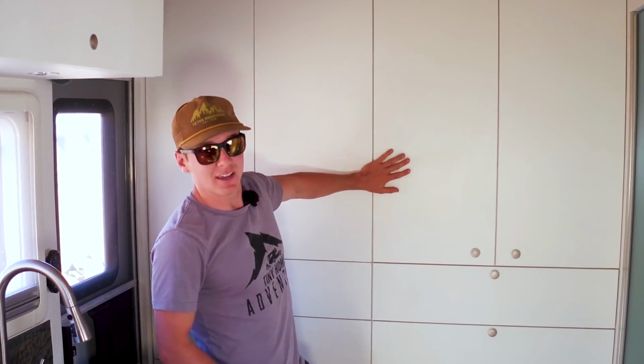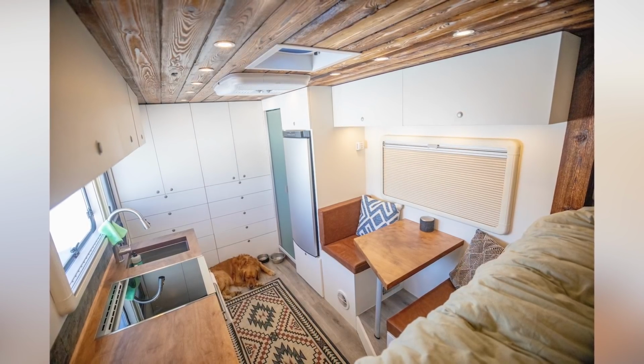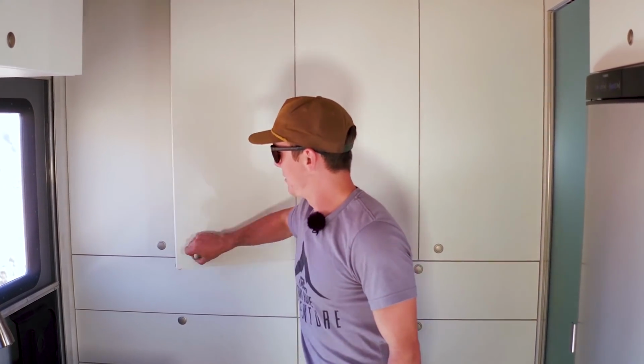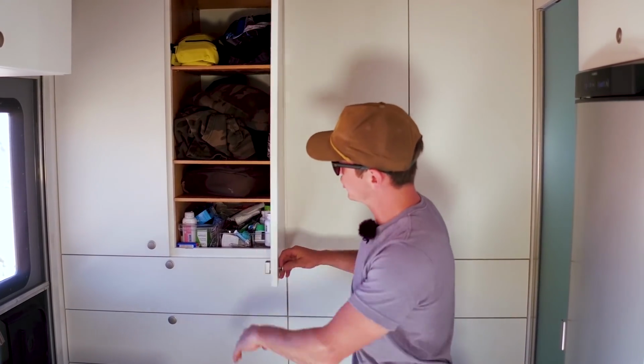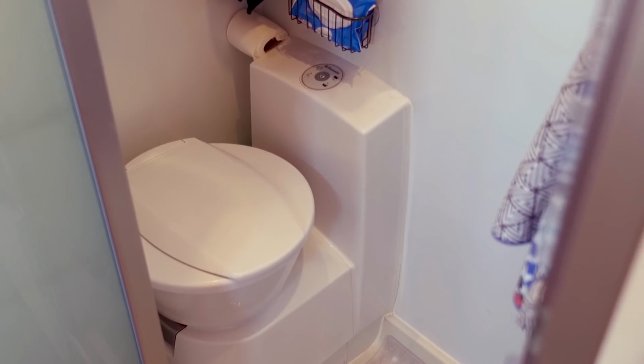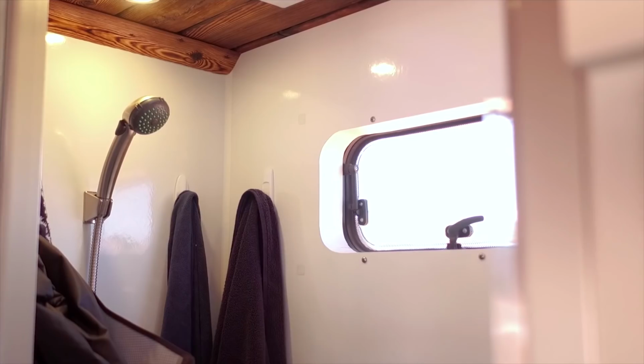Let's start at the back here. We sort of have his and hers closets. These kind of open up this way with some shelves, and then these all slide out. Then we have our wet bath, so it's our shower and cassette toilet. It's all enclosed. We went with the cassette toilet. It just seemed like kind of the easiest for our needs. Everything can get dumped in a pit toilet or a regular toilet at anyone's house.